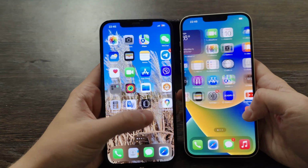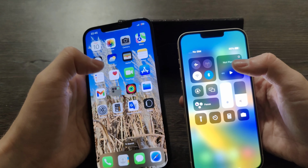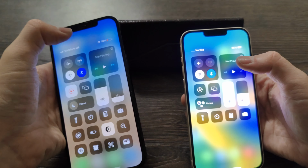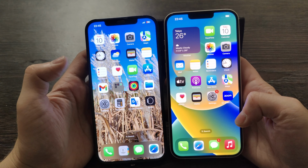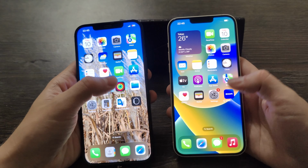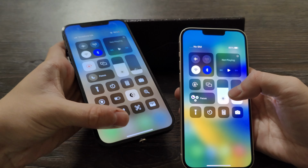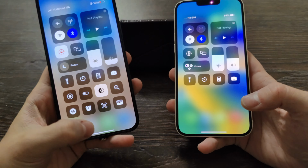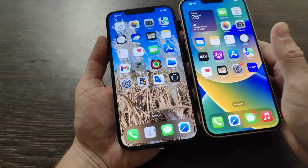Let's see. So actually it works okay on both. The screen brightness, let's test it out. It's also pretty much similar. Yeah, it's very, very comparable. The brightness is similar. The screen actually is the same screen. The sound is the same sound. So the only main improvement is the camera here.